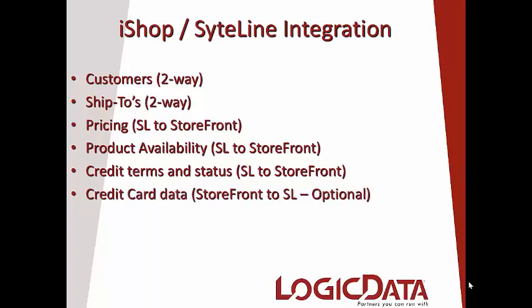The credit card interface was very important to make right with this. So the customer enters their credit card information in iShop. We validate that card. We secure the credit on the card for the amount of the order. We don't at that point in time charge the card, but we have secured the credit, so you're safe. You know you're going to be paid. We then pass the authorization over to our credit card module in Syteline. You process the order as you normally would.